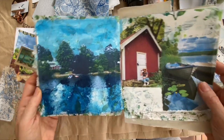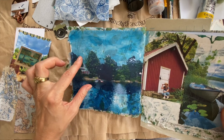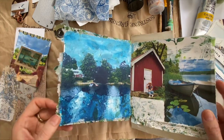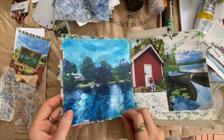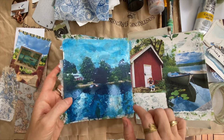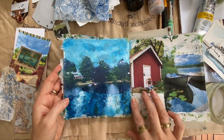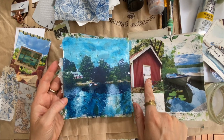So on the left, you can see I did the same. It's the same principle. The middle part here is a photocopy of one of my photos. And the sky and the water, actually underneath is a layer of a little paper napkin that creates a lot of texture. So I glued the photocopy and then painted on top with acrylic paint to have the sky and then the water. And I want to do the same on the left.